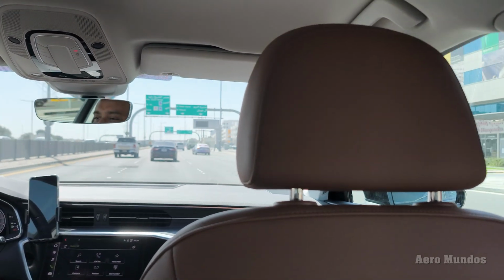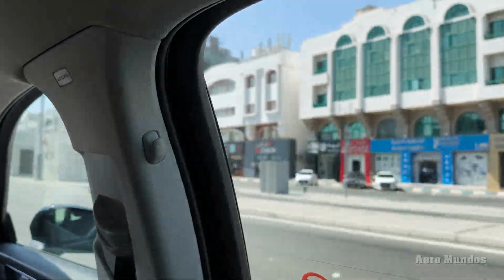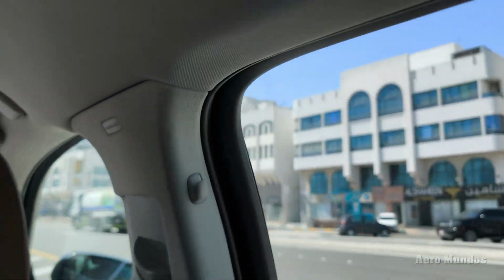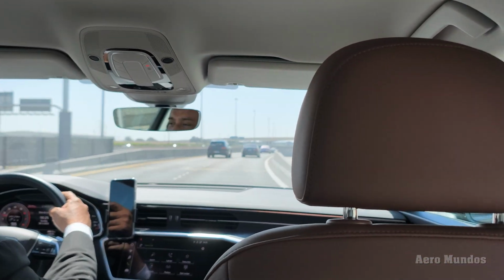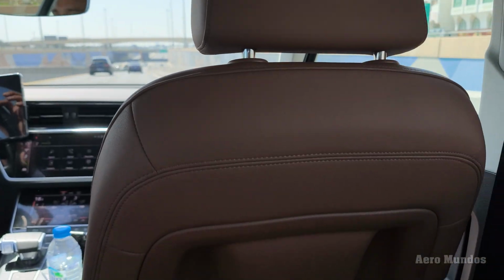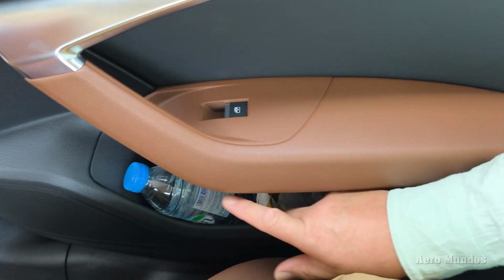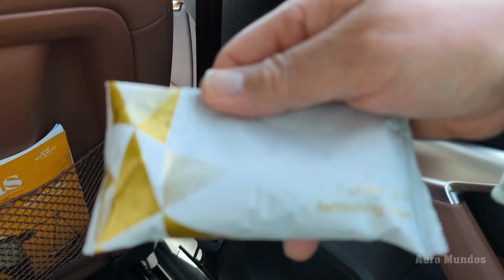Using your booking reference number, you can visit the Etihad Airways website and book a transfer from your location within the United Arab Emirates, not only from Abu Dhabi, as the driver taking me to the airport today explained to me. In the seat in front of you, like in the plane, you will find an in-flight magazine. To the side of the seat, a bottle of water and a refreshment towel.